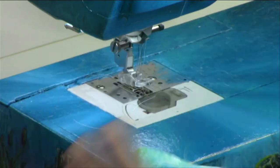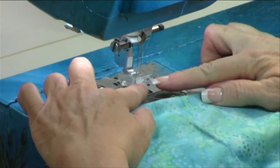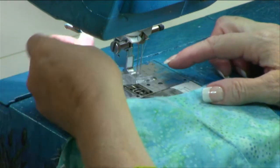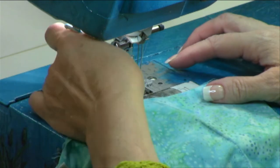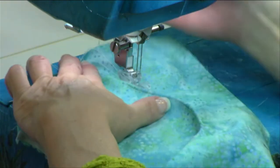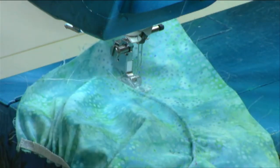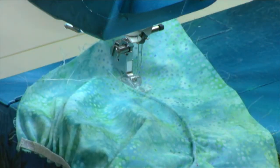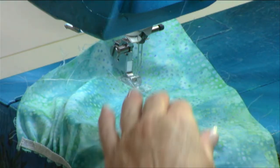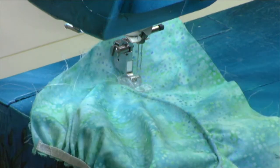Because of the way I engineered this foot, the spacing of the two sides of the tunnel are mathematically equal, enabling you to do some really fun things with this. I gotta think for a minute. I haven't done this in a long time. Yeah, okay. I may not be right.